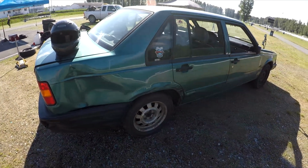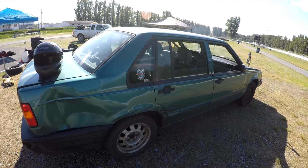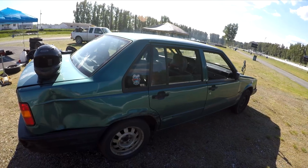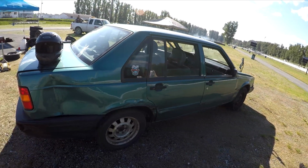So the last couple of runs were really nice and tight. I was following my good friend Clinton in his D21 pickup, and his truck's pretty slow. It just has a single cam KA. So the 940 was able to push up against it a little bit, and literally just from those couple of runs, we got dents everywhere now.